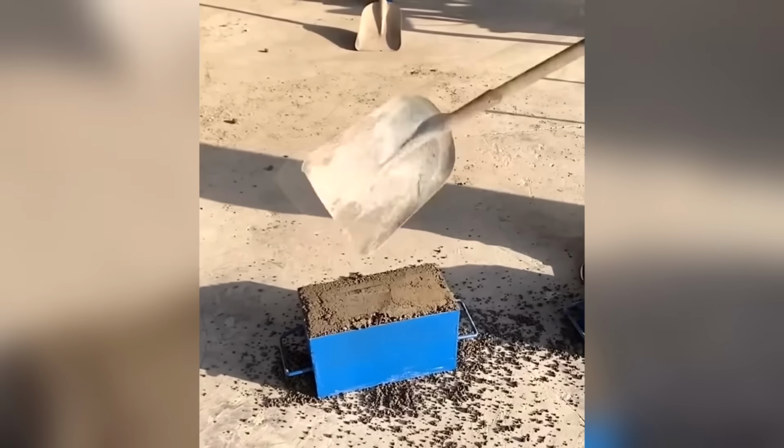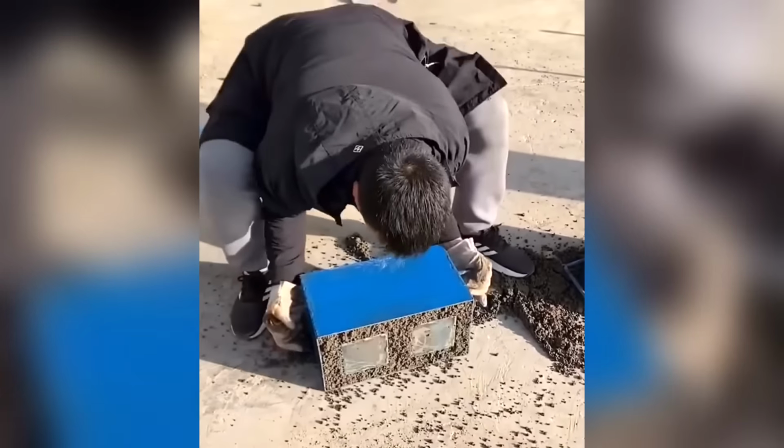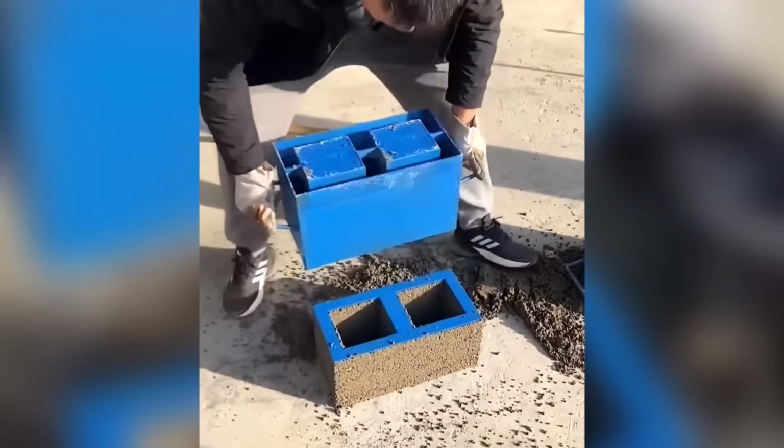Using this metal mold, you can quickly and easily produce building material from cement and crushed stone.